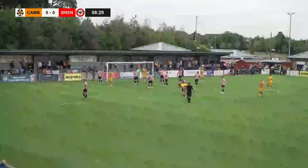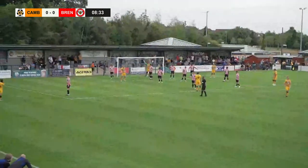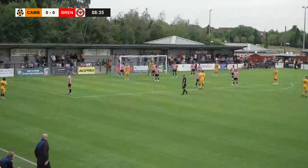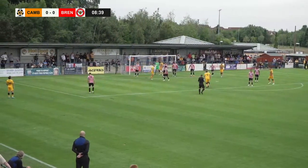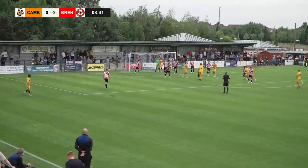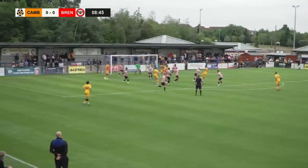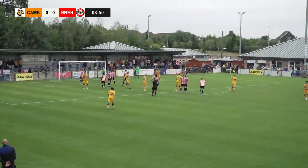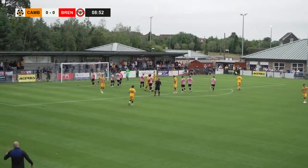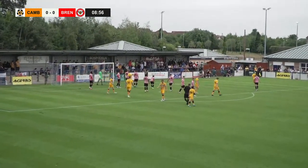James Brophy comes across this far side to take the corner. Going to test that Brentford back line. Number of trialists in that back four. The ball comes in and it is headed away by one of the Brentford trialists. And there's a really good block there. Looked like Greg Taylor had a shot. I think it was another trialist who managed to get the block, and we'll have a corner on the far side now.